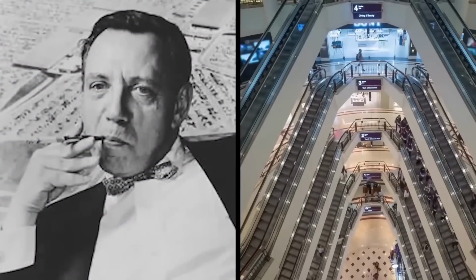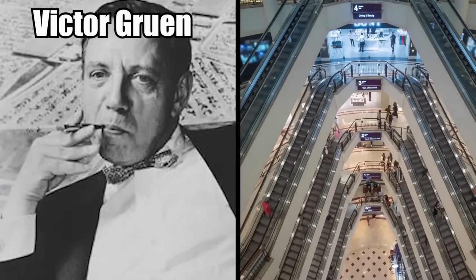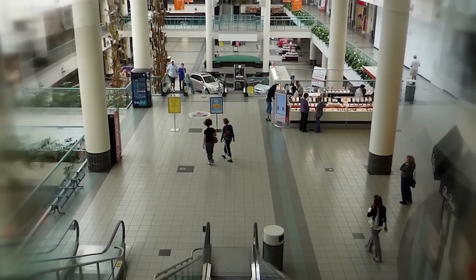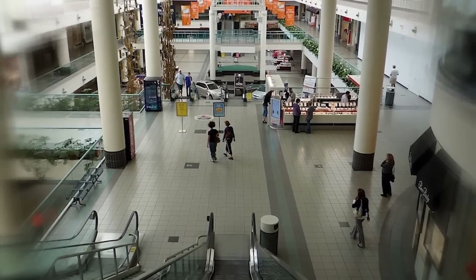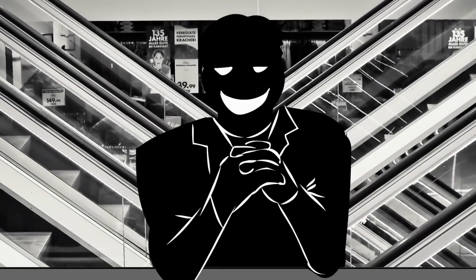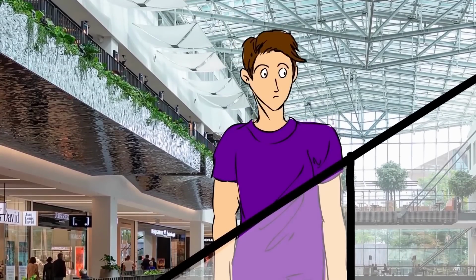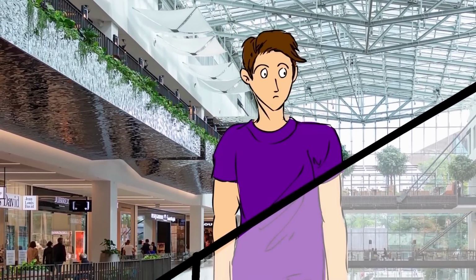The word comes from the original inventor of the modern mall, an Austrian architect named Victor Gruen. He helped to open the first mega mall in the United States in 1956 in Minnesota. The thought behind the original mall was to build an environment that would cause consumers to forget where they were, disorient them, and convince them to spend more money.